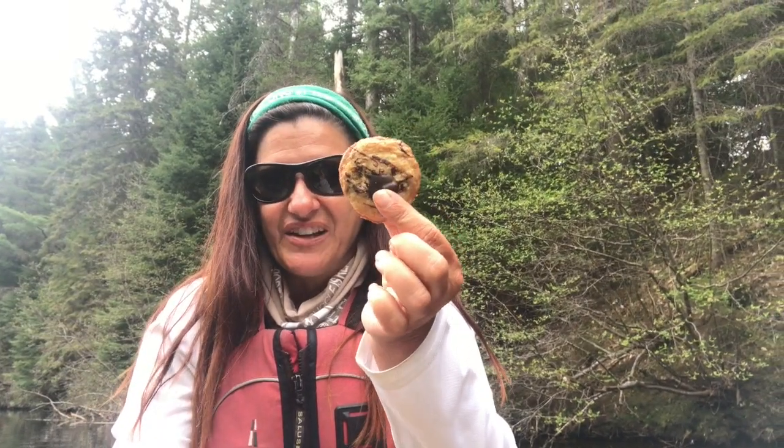I ate my wrap, ate about half of the cucumber. It was good. I was starving, so I'm just going to have a chocolate chip cookie that I made for dessert. It's got a little chocolate drizzle on there, and I'm going to enjoy that while I'm coasting along, and the bugs are starting up again.